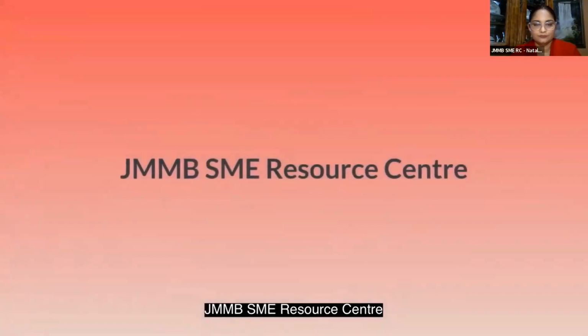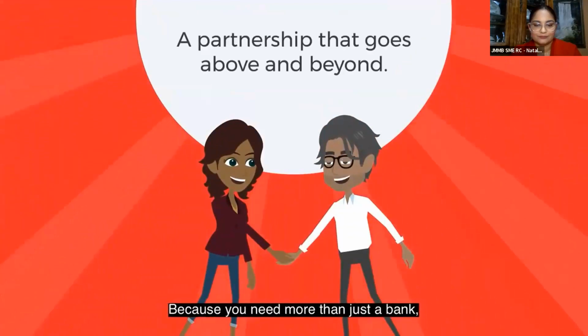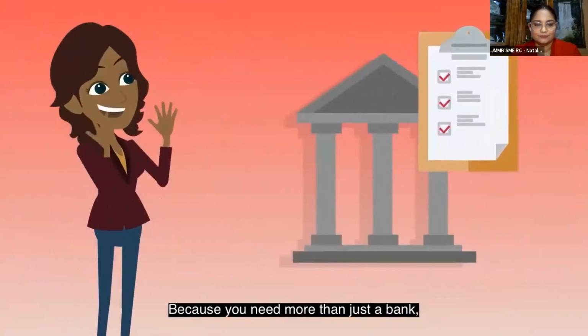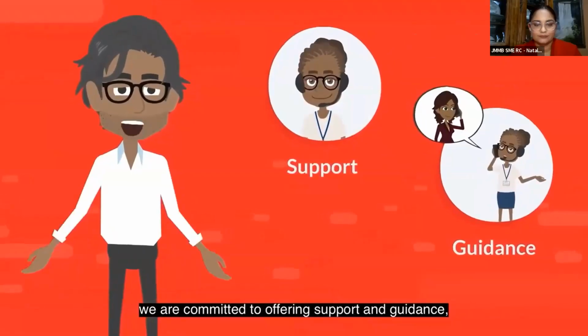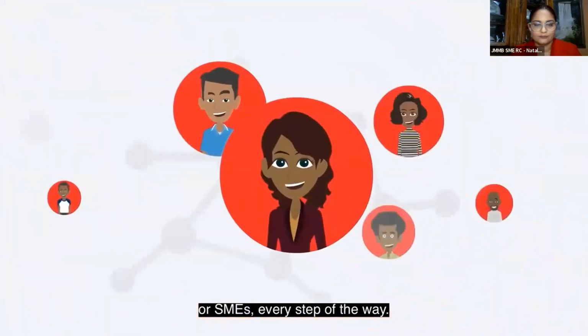JMMB SME Resource Center, a partnership that goes above and beyond. Because you need more than just a bank, we are committed to offering support and guidance to small and medium-sized businesses, or SMEs, every step of the way.